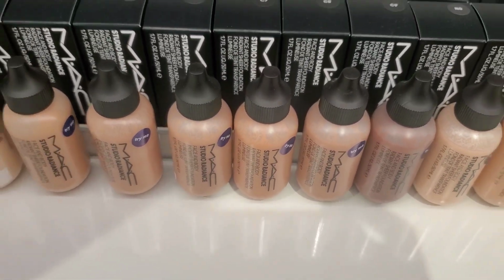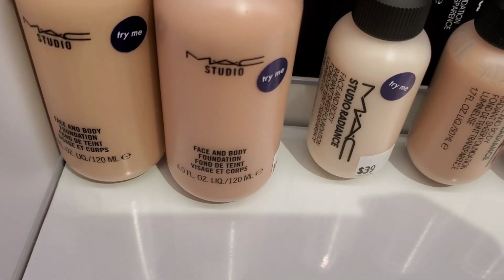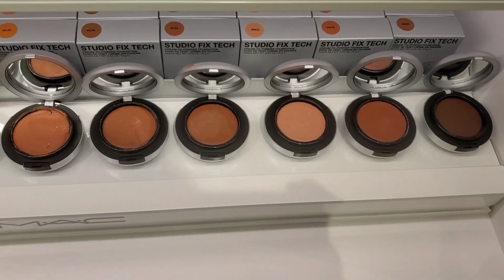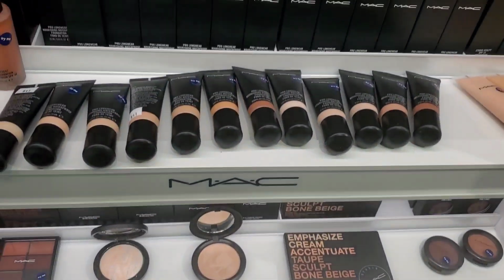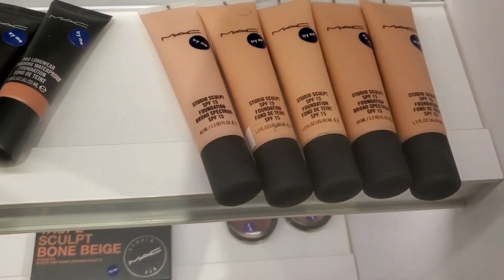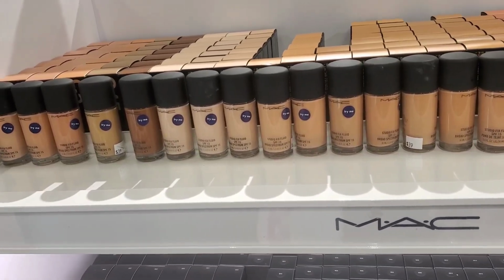Then they had this face and body makeup from MAC as well, 40% off, in a couple of different shades. They didn't have a lot of shades to choose from. They had this bigger size for this foundation. So these are all the shades they had at this store. Then I also found these Studio Fix Tech powder foundations from MAC, also their original powder foundations. And then these foundations, Pro Longwear Nourishing waterproof foundation from MAC in a couple of different shades. Also this Studio Sculpt SPF 15 foundation. Then a bunch of SPF 15 liquid foundations from them.